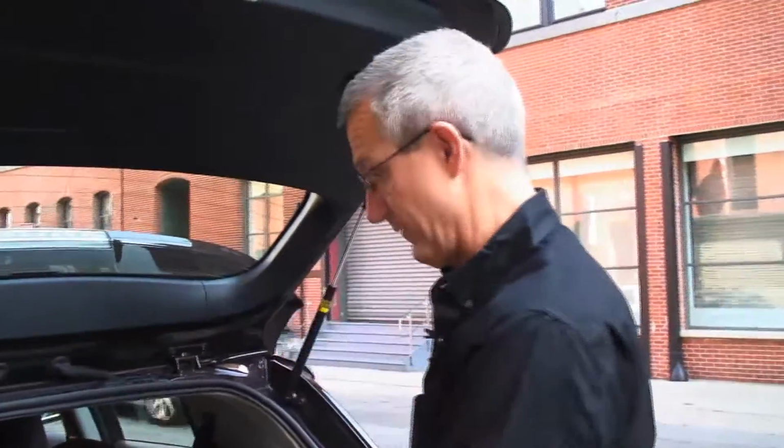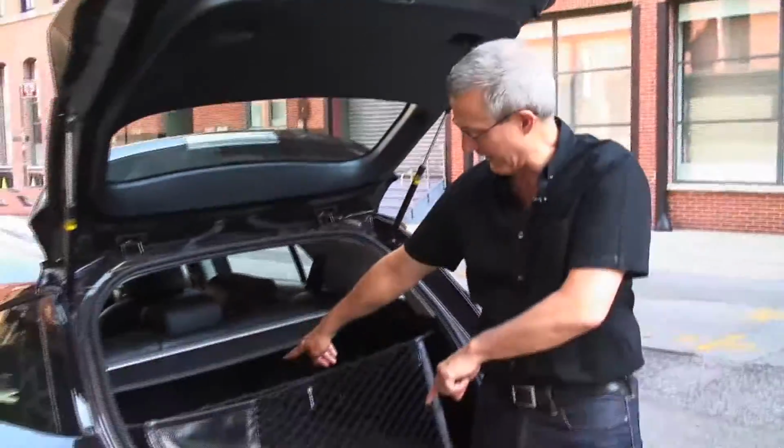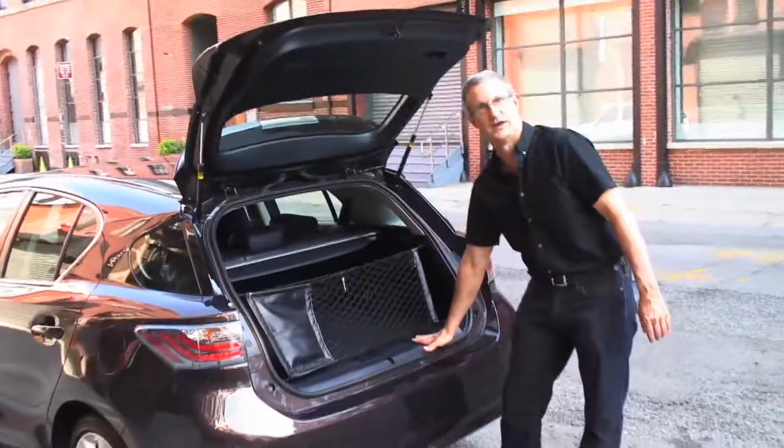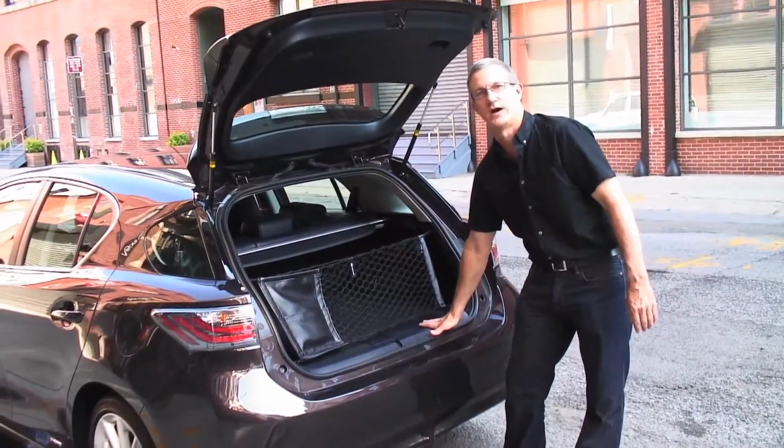It's fairly wide, it's nicely long to the back of the rear seat through here, but still, this is where the load deck starts, and that's not as good as other compact hatchbacks.